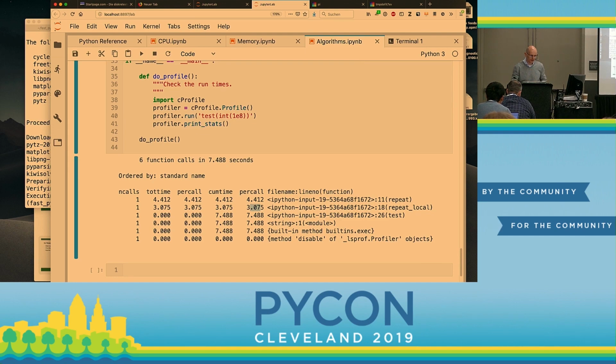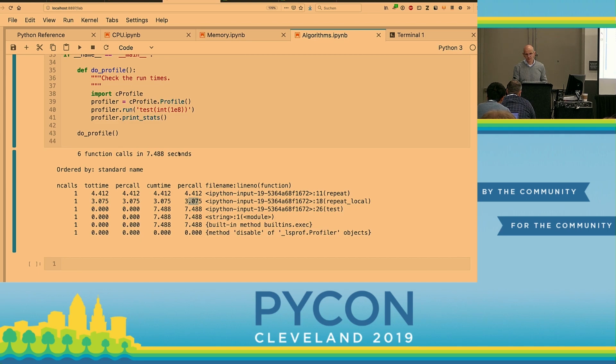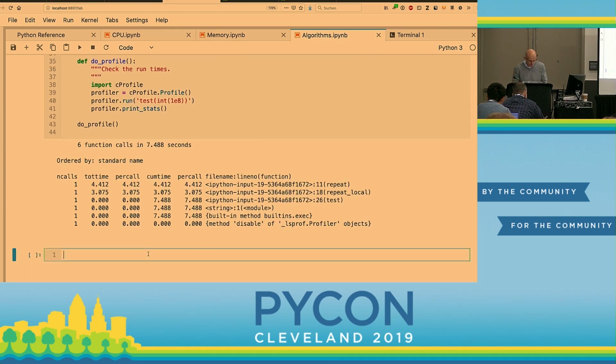You might have heard, when people talk about data structures, that if you use the right data structure, you solve your problem, which has some tools to it. So let's look at some data structures. First, we start with some built-in data structures.